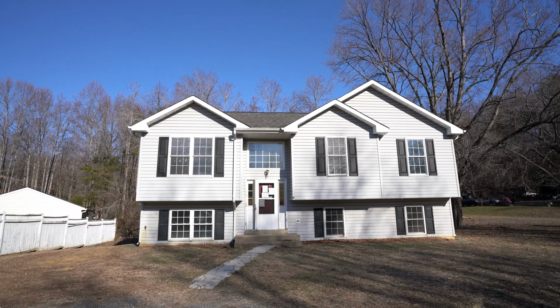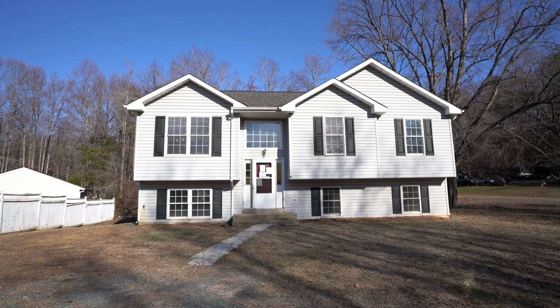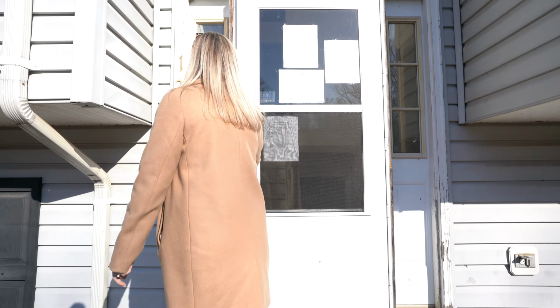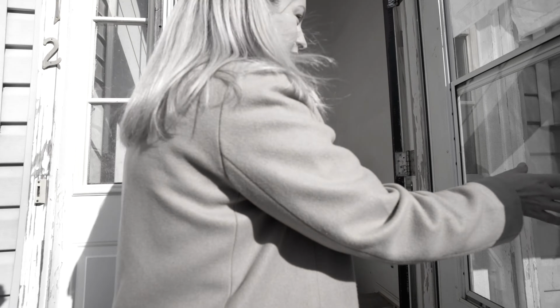There's no power in the house, so it's going to be a little bit dark. Of course, the outside looks all horrible and stuff like that. A little fixer-upper. It's actually not bad.